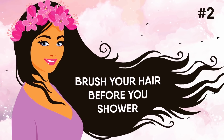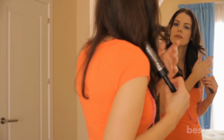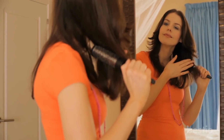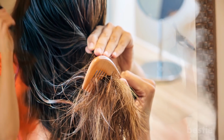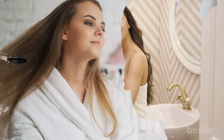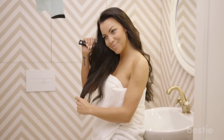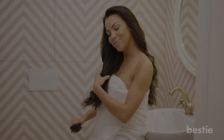Number 2. Brush your hair before you shower. No matter how your hair texture is, taking 60 seconds to detangle strands will keep them strong. When your hair is wet, it's more vulnerable to breakage, so always brush knots out of your hair when it's dry. Another added benefit is that brushing dry hair distributes the natural oils from your scalp down to the ends of your hair. Another plus, post-shower, it's already smooth and ready to style.